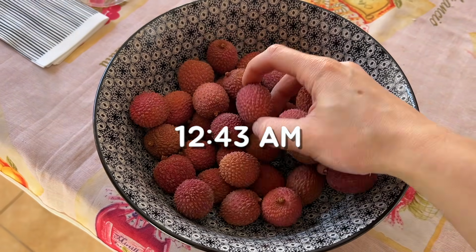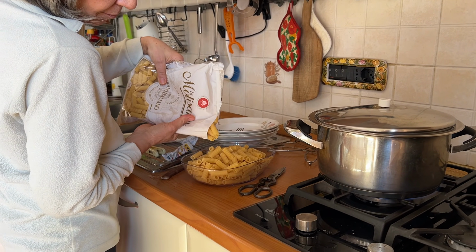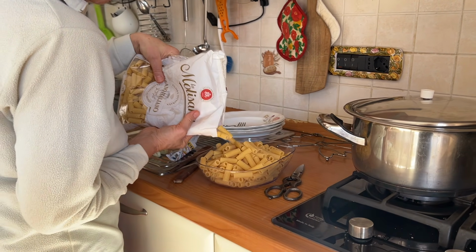It's finally lunchtime and my mom is preparing the pasta, and as you can see, she's so expert she doesn't even need a weighing machine.